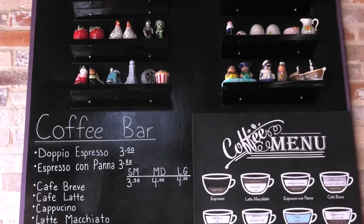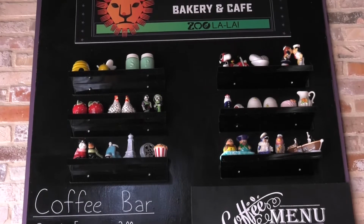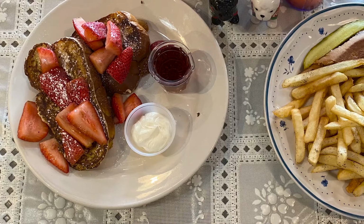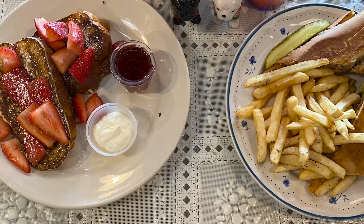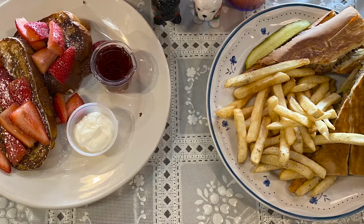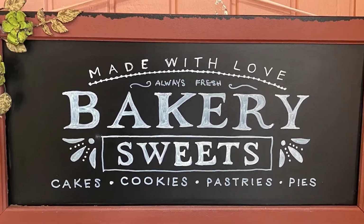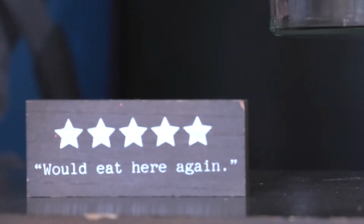After learning so much about Mimo's, D'Angelina and I decided to try it out for ourselves. Cafe, most popular one is going to be French toast or bacon. For lunchtime, it's going to be the Cuban sandwich or a regular salad. It was one of the best meals I've ever had, and we even took some baked goods to go. Try out Mimo's for fantastic food, sweets, and service.